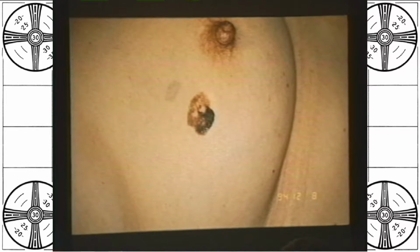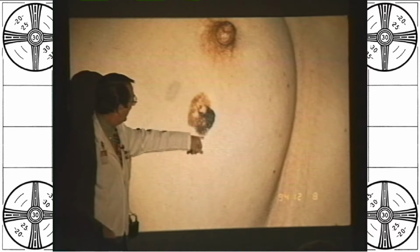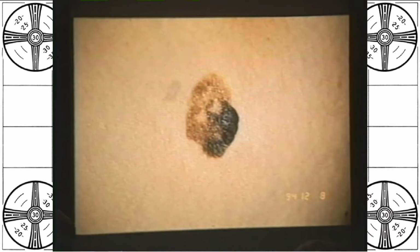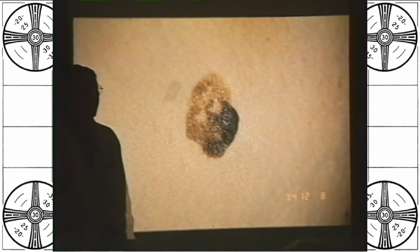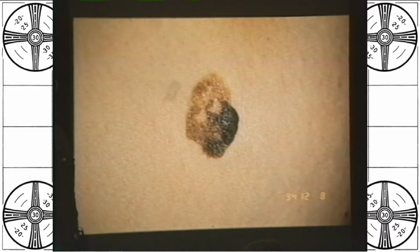How about this one? It's got a light shade of brown, it's got skin color here, and it's got a brown-black appearance to it. Has those nice little keratin openings there. But could you really be sure? Could you really feel good about calling this seborrheic keratosis? You'd have to biopsy this one.